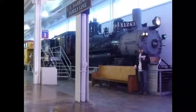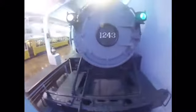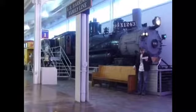The locomotive you see behind me is Union Pacific 1243. 1243 was built in Paterson, New Jersey by Cooke Locomotive and Machine Works in 1890, and it's the 2054th steam locomotive built in that order. It's a D57 class steam locomotive, a 4-6-0 ten-wheeler type. I can explain how it is a 4-6-0: you can tell by its wheel arrangement. So let me show you down there.